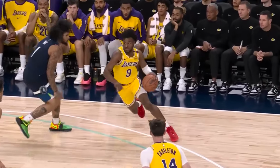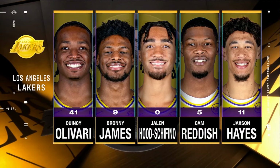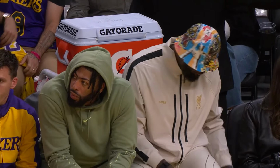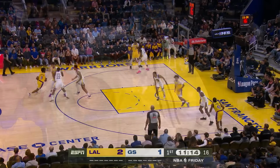After a string of quiet performances in his early NBA preseason appearances, Bronny James finally showed flashes of his potential in tonight's matchup against the Golden State Warriors. The rookie guard, who has been gradually finding his footing since returning from his health scare, put together his most impressive showing yet in the Lakers' purple and gold.